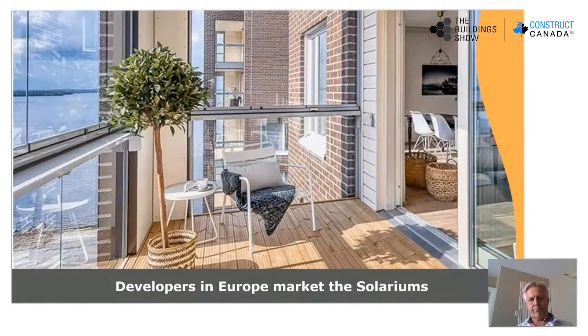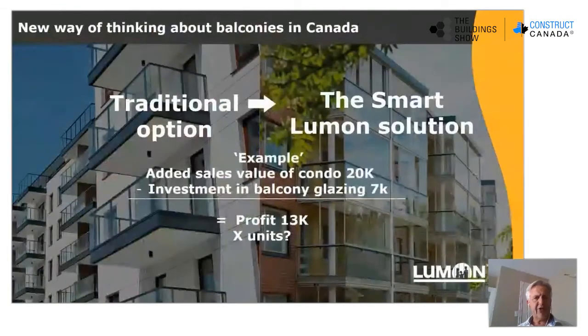This is another picture and slide about a developer who markets, and Europe is really strong in this. They market the solariums and the balconies as an additional living space, which makes it a good investment on the building. It makes it more profitable. And this scenario shows that.